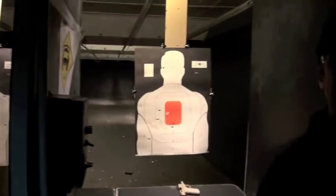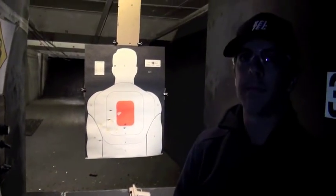Sweet. Andrew, you and I are up. All right, which gun do you want to shoot? I'll give the LC9 another try. Okay, I'll do the PF9. Hey, my favorite. Ideally, we'd be getting some split times out of this. All we're using the timer for is a beep.